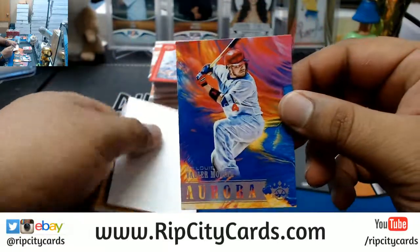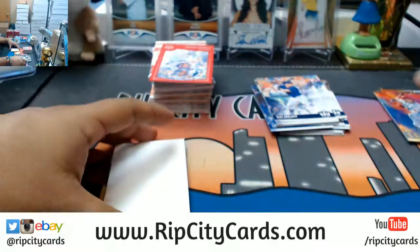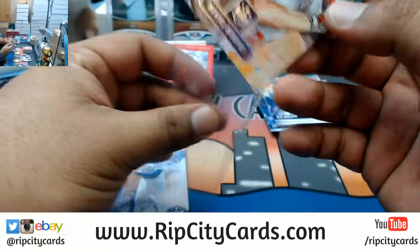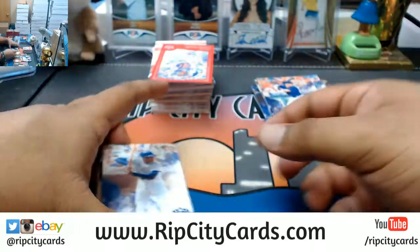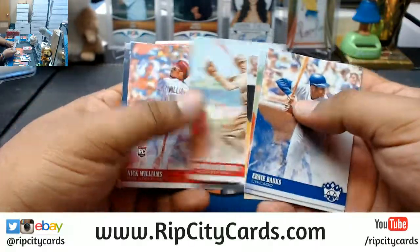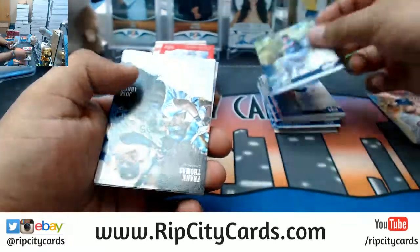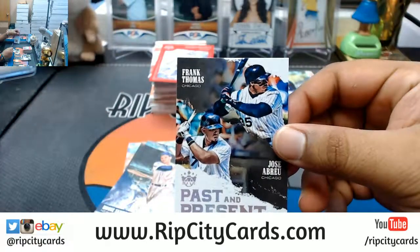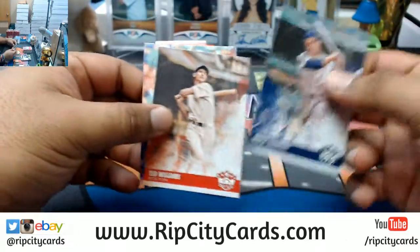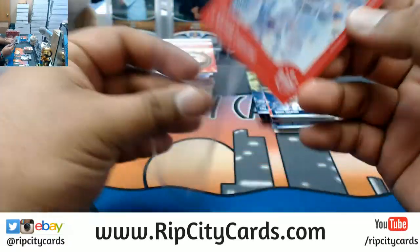Yadier Molina, Aurora for the Cardinals. Drinks are free. Where? Ain't nothing free. Daniel Murphy, Gallery of Stars. Drinks are free usually means I need to give some favors. I'm trying to get out of that lifestyle. Past and present, White Sox insert. Portrait for Victor Caratini.